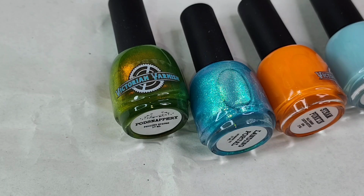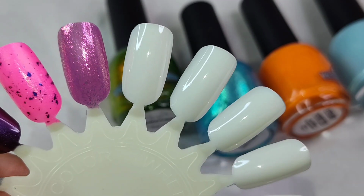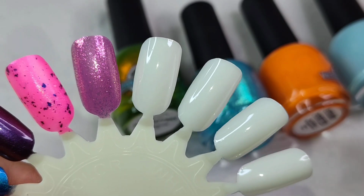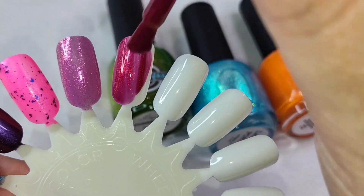She is the only brand that I'm aware of that is an indie-based brand that offers 17 milliliter polish bottles. Most of them are anywhere, I want to say from like 10 to 13 that you'll get. So with this brand, you get 17 mils of product. It's a great, great deal.